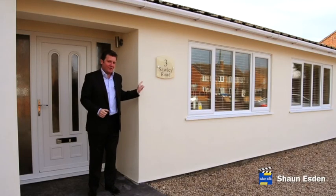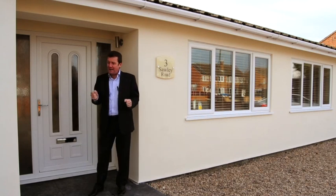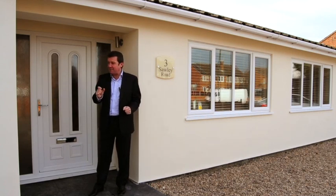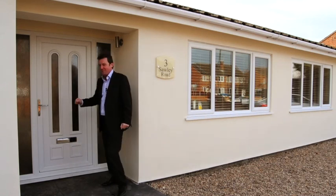I've come to Sawley Road in Draycott to look at this 3 double-bedroom detached bungalow. Now, it's been refurbished by CJS Properties, and it's been refurbished to the highest and the most exacting standards. You've got to see it to believe it. It really is fabulous. We'll show you around.